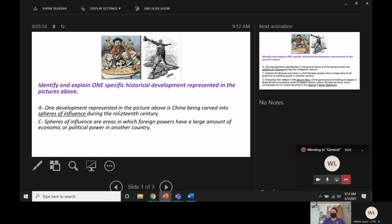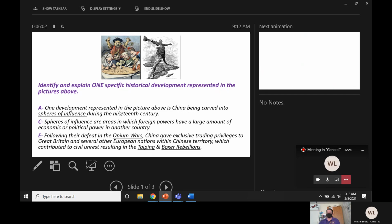But now I want to maybe give some detail. What more can I explain specifically about this situation, China being carved up into spheres of influence during this time period? So here's what I put. Following their defeat in the Opium Wars, something specific, China gave exclusive trading privileges to Great Britain and several other European nations within Chinese territory. And then I just felt like throwing a little bit more detail in, not much, but it makes a better answer, which contributed to civil unrest resulting in the Taiping and Boxer rebellions.